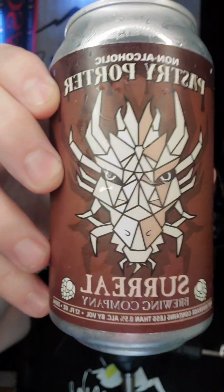Just because it's blowing doesn't mean it's a bad beer. It doesn't mean you can't drink it. It's not that bad. The chocolate is there. You get a bit of that bitterness in the back of your palate. It has a slight bit of sweetness to it. It's like a slight, sweet, refreshing, chocolatey kind of non-alcoholic beer. It's not too bad for an NA. Yeah, I'll go 6.5 on the Surreal Pastry Porter.